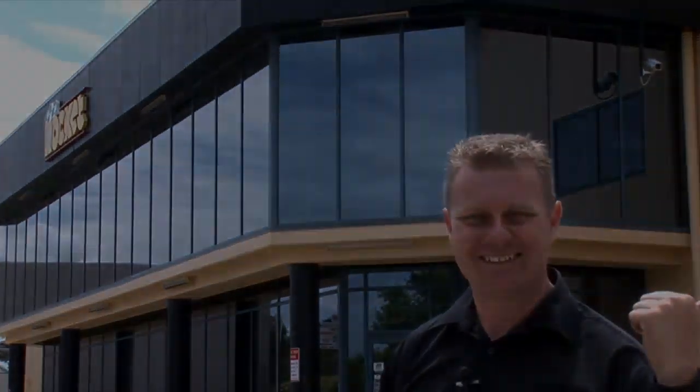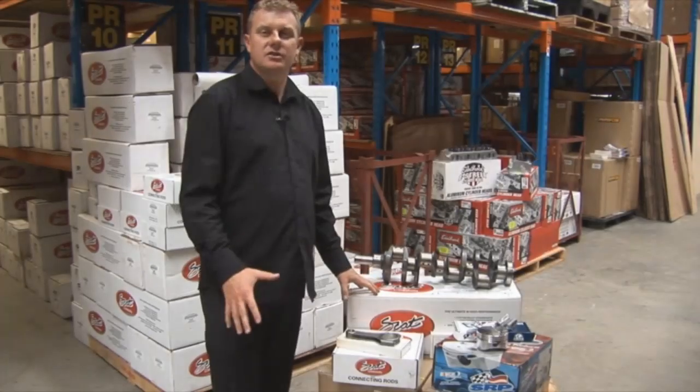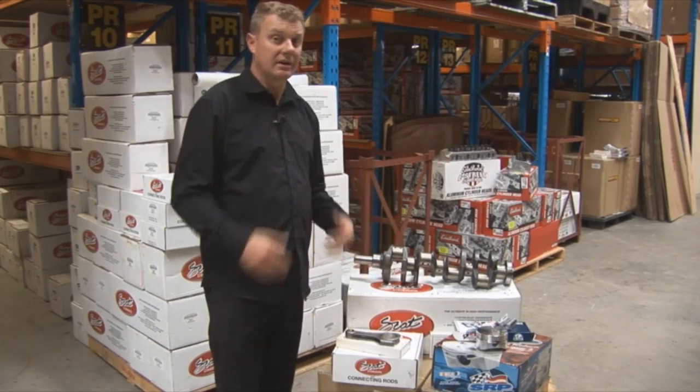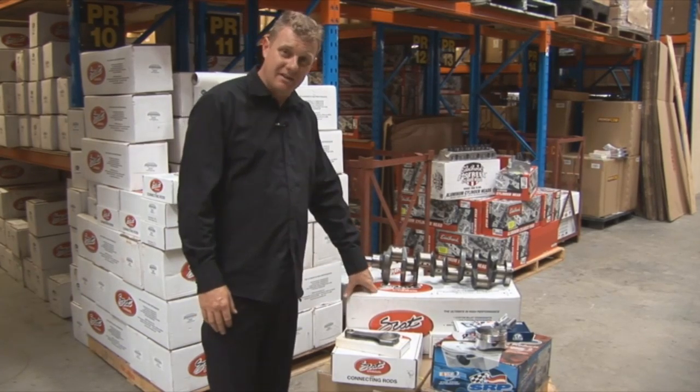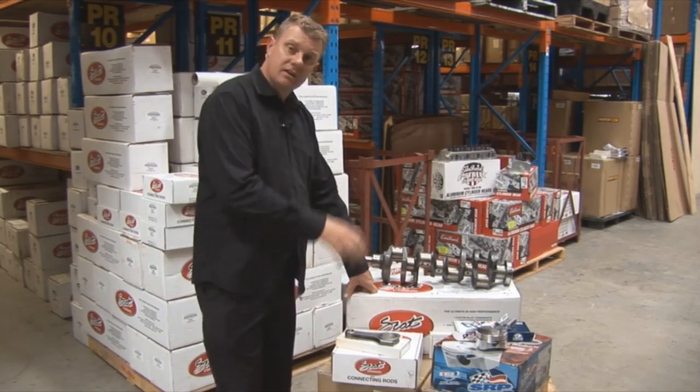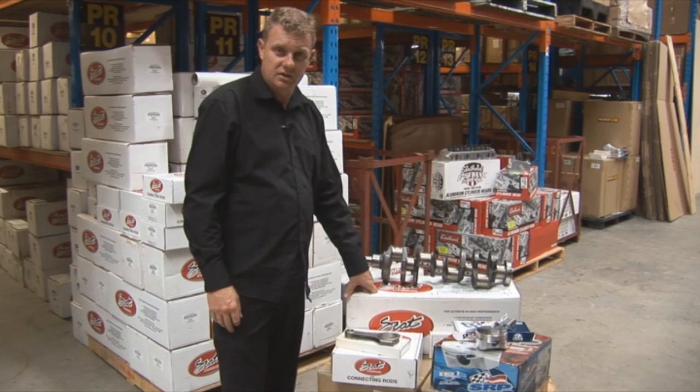Well, here we are back at Rocket Industries once again, so let's go inside and take a look around. Now, most engines in standard configuration can take a little bit more power with some upgrades, but if you want to get serious with it, you've really got to upgrade your engine internals. And the most common upgrades would have to be conrod and piston configuration.